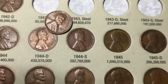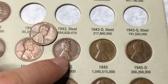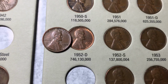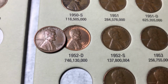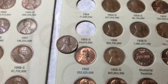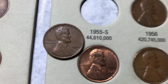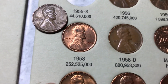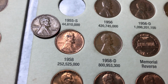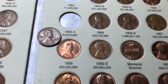I also replaced the 1944S. Sorry for all the noise in the background, but I replaced the 1944S. There's our new one, and there's our old one. I also replaced the 52 Denver. The new one is the one in the slot right now because it just has some luster on it still. And finally, we all knew this one was going to happen. We replaced the 1958 there on the left with the new one because the new one is brand new looking almost. There's a couple like bad spots on it and stuff, but it has most of its mint luster left.